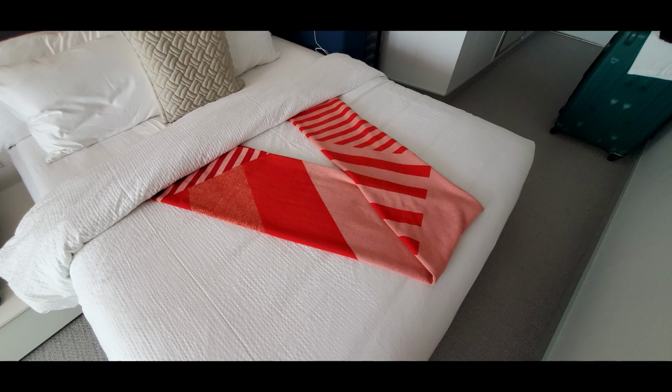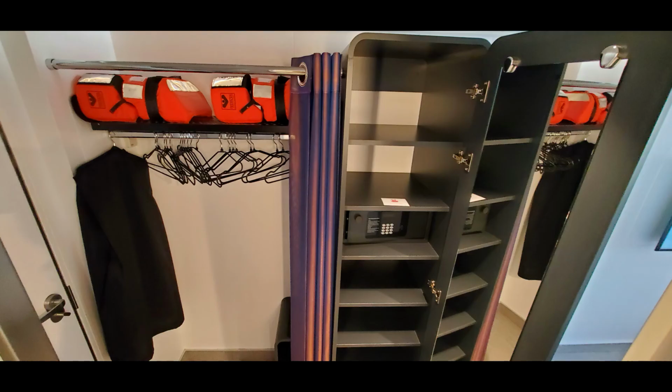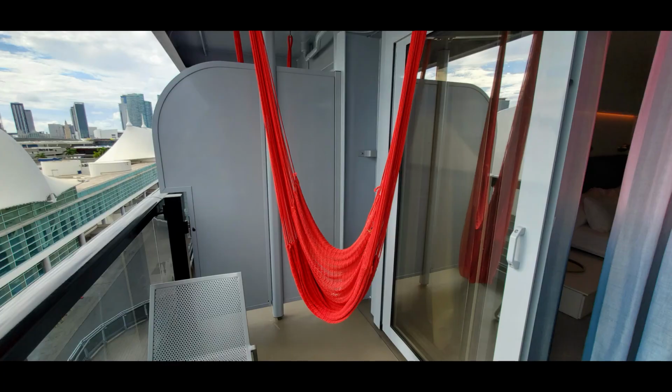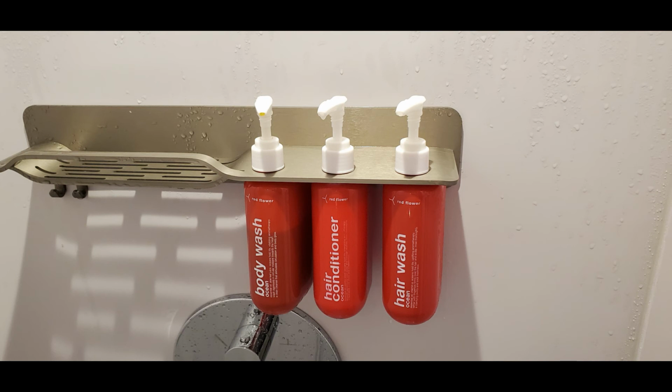You're provided a cabinet that contains a safe for your valuables and some shelves for your clothes, as well as a rack to hang your clothes on. If you need more hangers, just ask your cabin steward. All the balconies have the signature red hammocks to sit in, but space on the balcony is very tight. Here's another shot of the shower, which is very small, and if you're taller than about 6'4", you may have some issues.